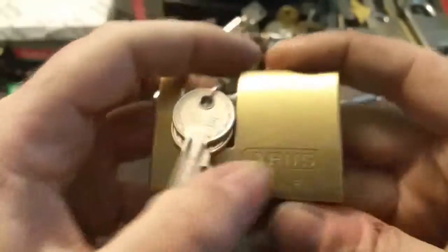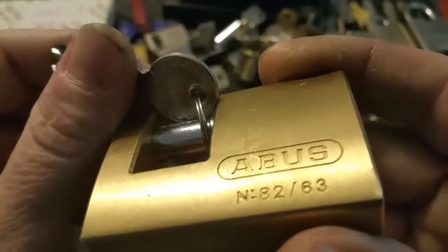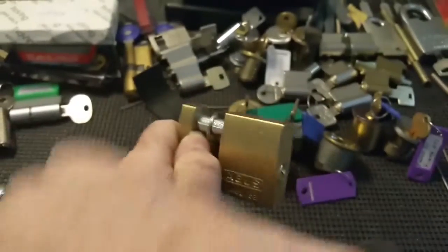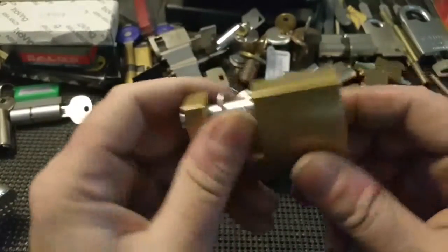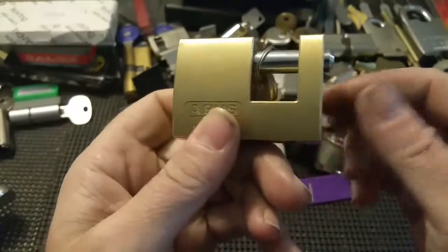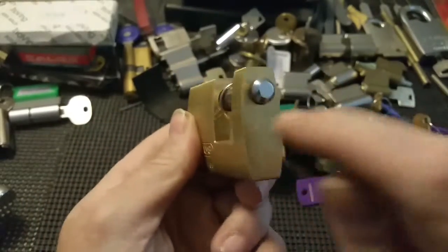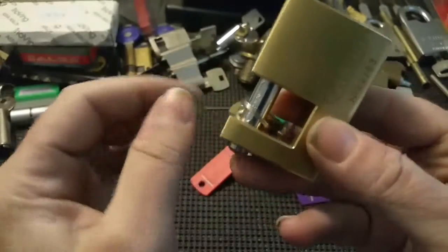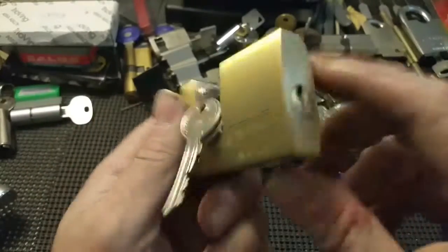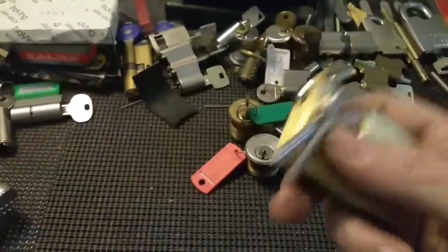Oh man, an Avis shutter. 8263. Now, this is weird because I have been looking at these on eBay for a while, and every time I start to buy one, I'd always talk myself out of it. I have been wanting to pick one of these shutter locks ever since I started picking, but I always talk myself out of buying one. Now that's just weird. Spooky in a way as well.